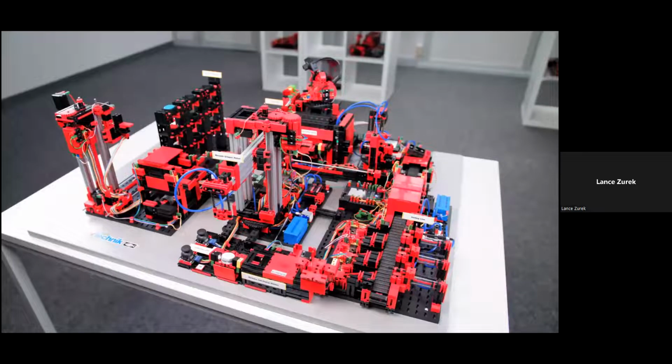Now, as the following video showcasing the 24-volt version does provide a nicely narrated overview of all the aspects of how this factory works, I'm going to step back for a moment and allow you to watch and listen to the narrator.